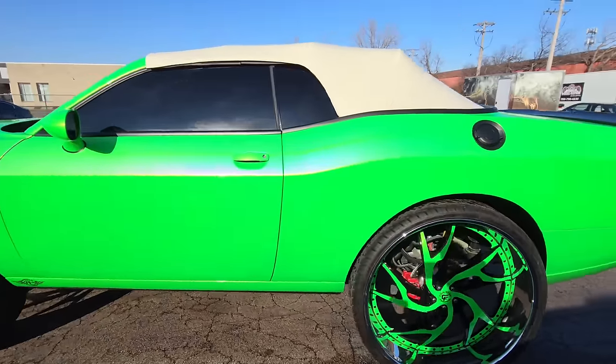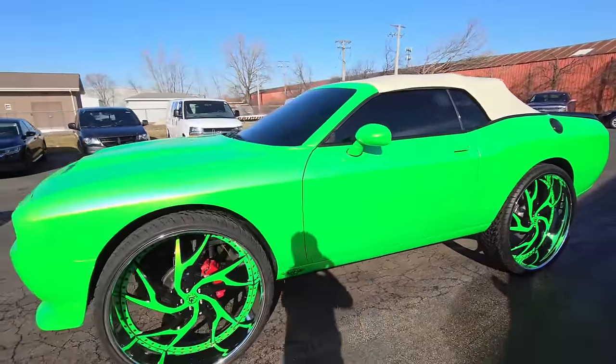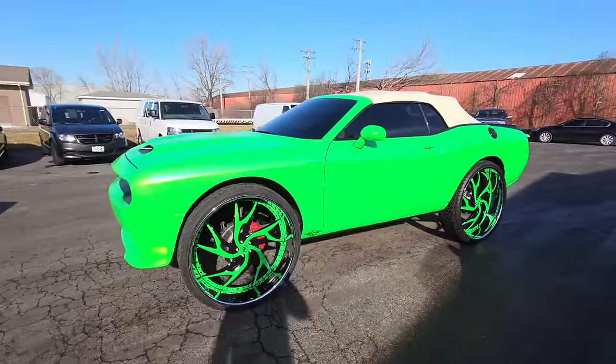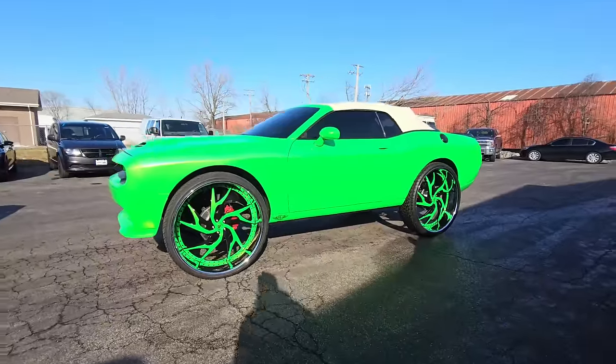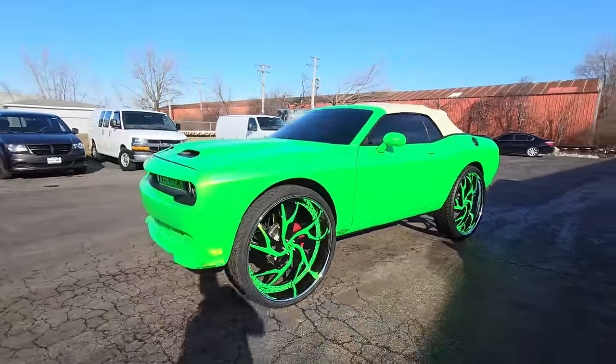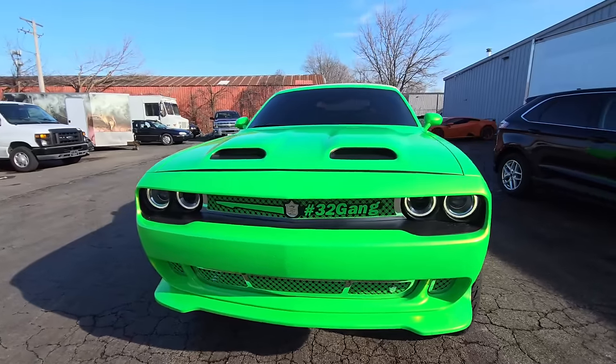So we're gonna be going to Mr. Trim to change that white top to a black one to go with the color scheme on it. That's what we're gonna be doing right now. So yeah, let me load this thing up, guys. Thing looks crazy.